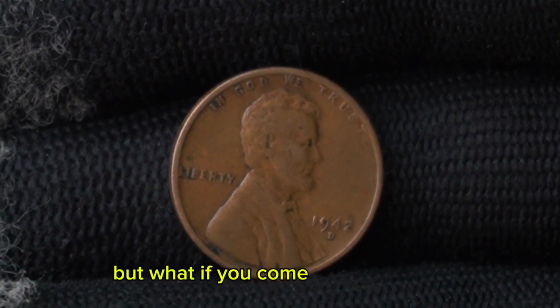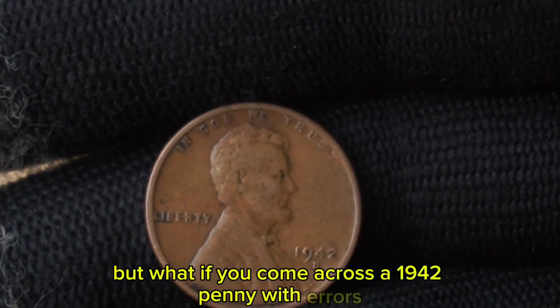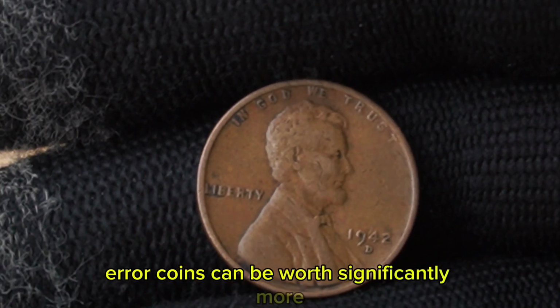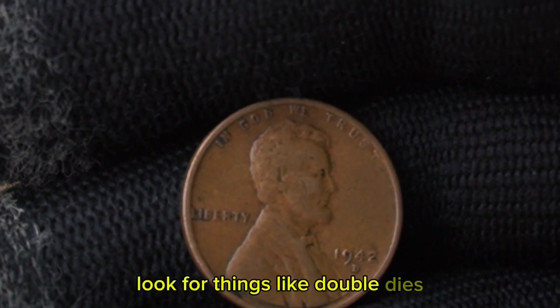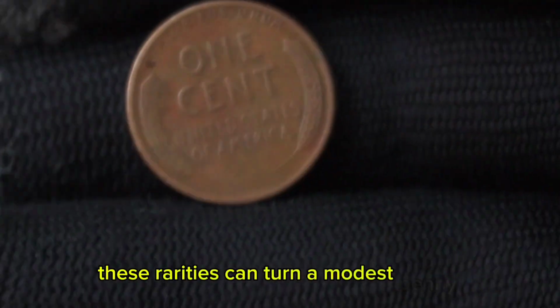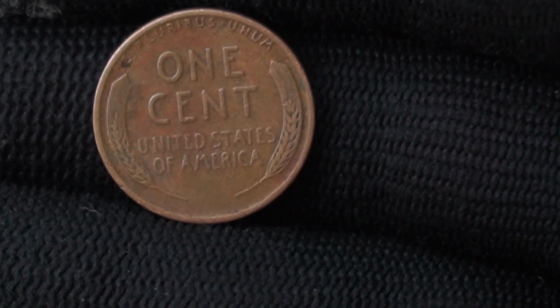But what if you come across a 1942 penny with errors or unique features? Error coins can be worth significantly more. Look for things like double dies, off-center strikes, or other anomalies. These rarities can turn a modest penny into a valuable collector's item.